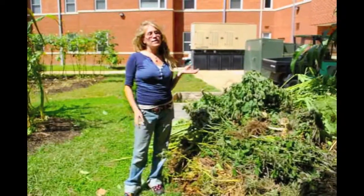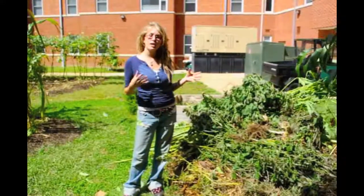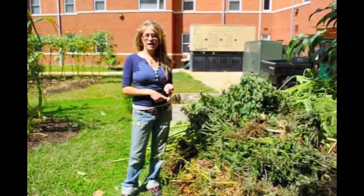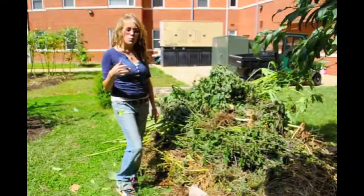To have an organic garden, compost is really, really important because you're basically creating fertilizer for your plants, which is organic and it's free. So let me show you how to do it. This is pile number one. This is where you start.